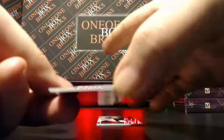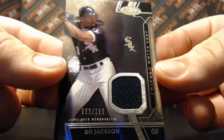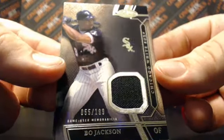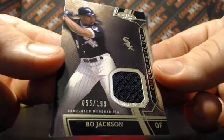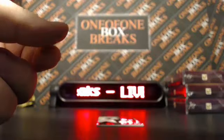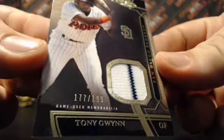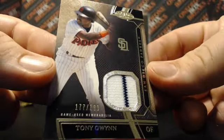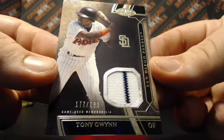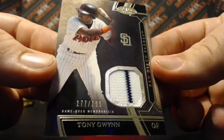All right, and then we've got Bo Jackson, 55 out of 199. That'll be going to the White Sox. Single color patch, the Cheese Sox, Mike D. Little Bo Knows patches. And you've got to admire this. Check it out. Tony Gwynn, 177 out of 199. Tony Gwynn, pinstripe patch. That's going to the Padres. Tom M. with the Padres. TJ Myers on the chat.